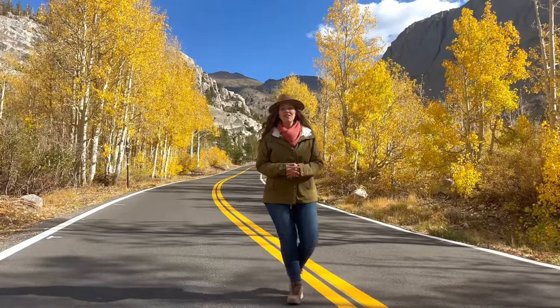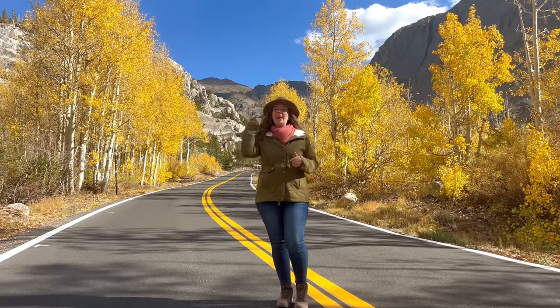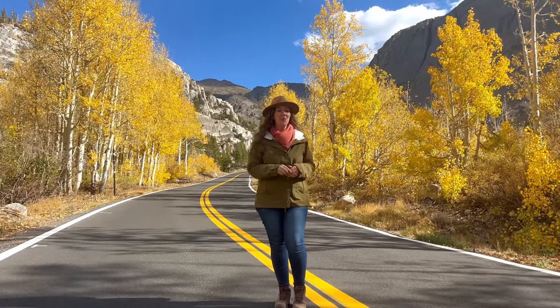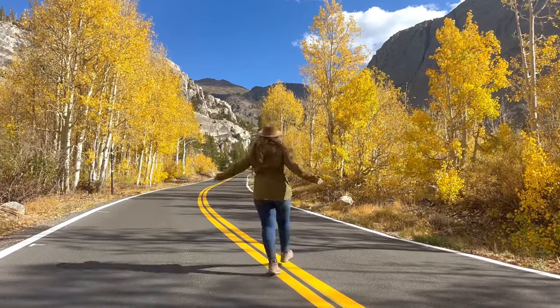The most impressive fall colors are often considered to be on the east side of this drive, but as you pass the highest point and head west, I think there are some pretty impressive stands to see.